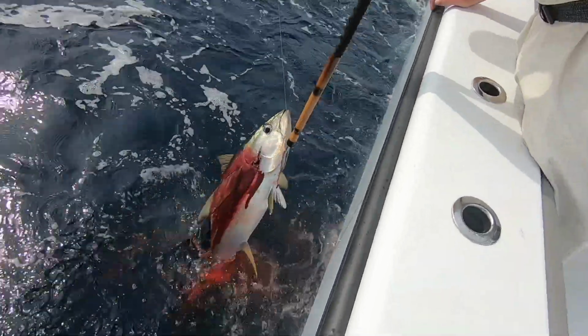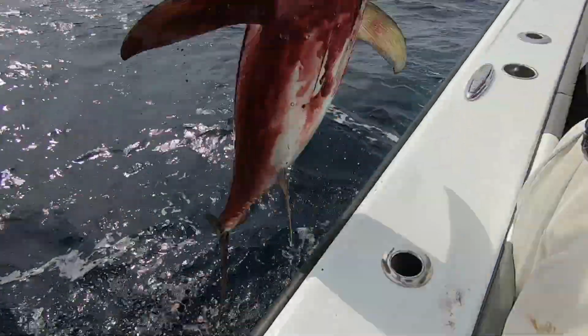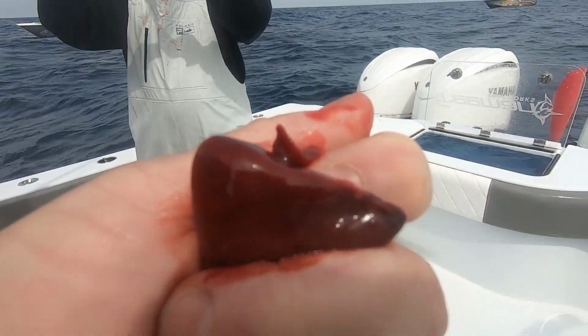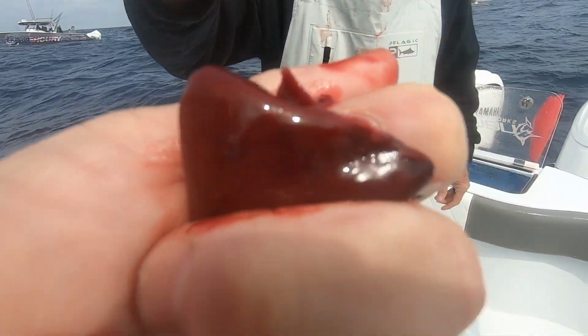All right. After a fun fight on a powerful fish, it was gaffed, hauled over the side, and on ice for the ride home. Little did I know, you should never tell a charter captain that you just caught your first tuna, because there's a rite of passage that you must go through. That right there, guys, is the beating heart off of a tuna.